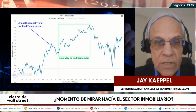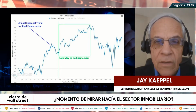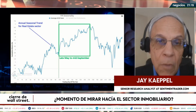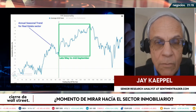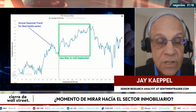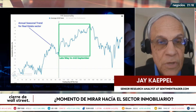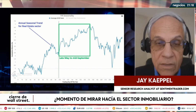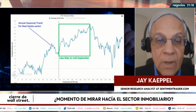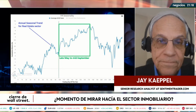So I'm keeping a close eye, and if it can bounce, the real estate sector made a bottom in March, and then it rallied, and now it's coming back down. It looks like it's going to maybe retest that bottom, but if it's successful and does not break down further, I would not be surprised to see this sector surprise a lot of people in the months ahead, sometime between now and, say, mid-September. Very interesting, Jay.